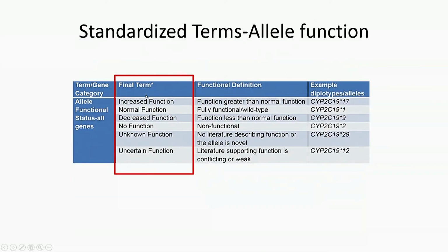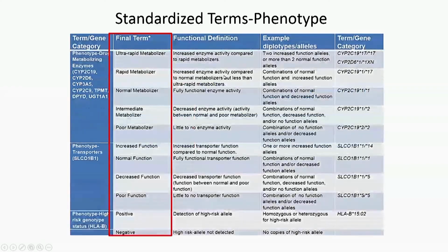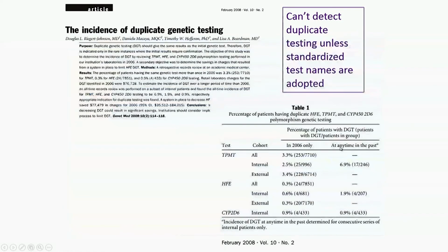and these include allele function for all of the pharmacogenes, where we use increased, normal, decreased, no function, unknown function, or uncertain function as standardized ways of referring to allele function, and then standardized terms for phenotypes that differ if it's a drug metabolizing enzyme, a transporter, or a different type of high-risk gene like HLA-B.